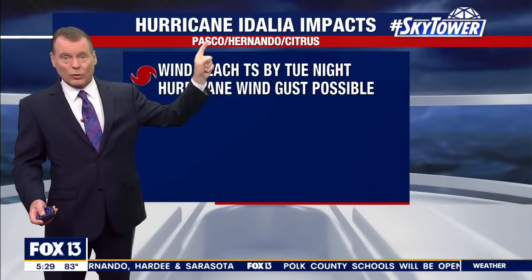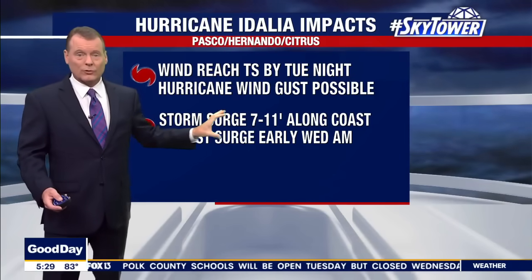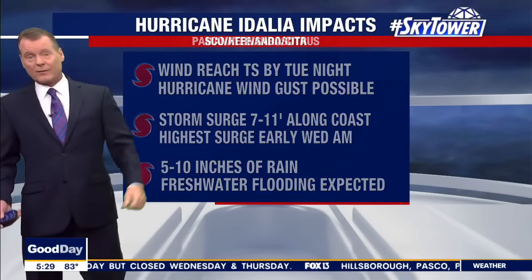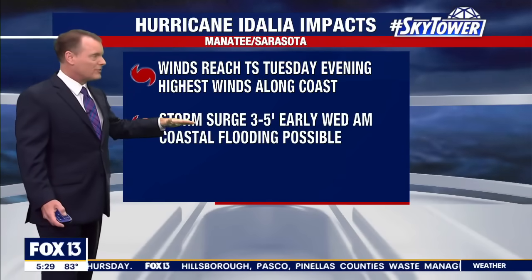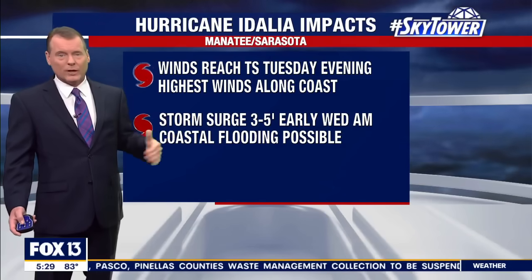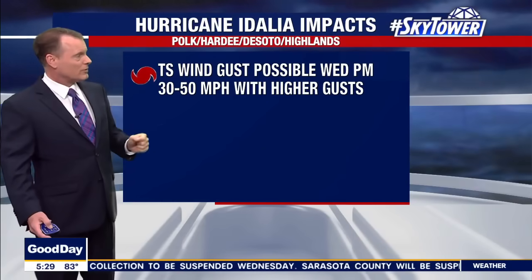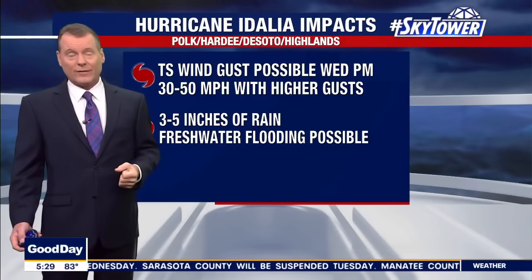Let's move on. Pasco, Hernando, Citrus, heads up because you guys are probably going to have the worst of the storm. Storm surge 7 to 11 feet, actually 8 to 12 feet along the coast. Highest storm surge early Wednesday morning. Again, a lot of freshwater flooding with 5 to 10 inches of rain expected. Manatee and Sarasota, lesser amounts. Storm surge 3 to 5 feet. Maybe you get tropical storm winds, but you shouldn't see any hurricane force winds again, as long as it doesn't shift. Rainfall 3 to 6 inches. Polk, Hardy, DeSoto, and Highlands, 30 to 50 mile per hour wind gusts with 3 to 5 inches of rain.